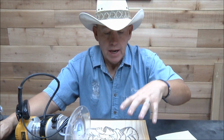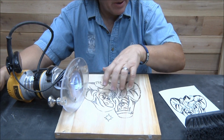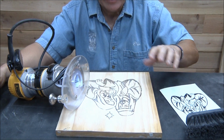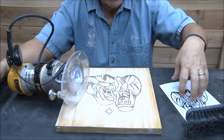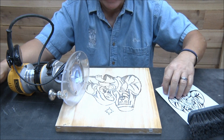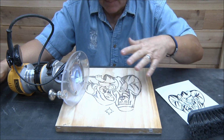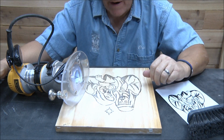Okay, so we have our transfer done. Like you saw with the Merry Christmas, I did this exactly the same. We've got Joseph and Mary and Jesus here. And if you've seen me do these before, I always like to have a good printed copy next to it in case some of the lines become blurry or I miss where they are. I always like to have this to reference.